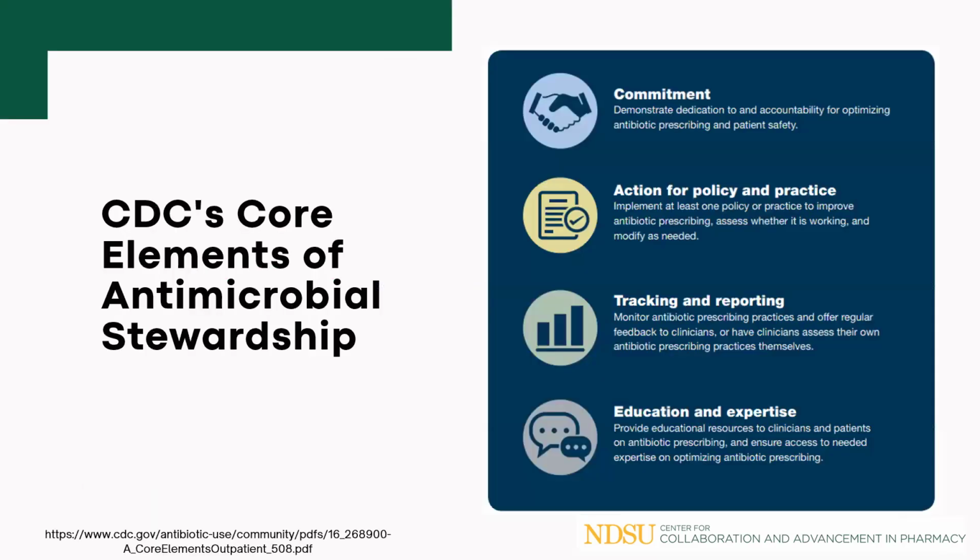So when we talked a little bit about how the CDC put out core elements of antimicrobial stewardship in 2017, when they did that, it was mostly focused on hospital stewardship. But since then, they have expanded their core elements to include low resource, rural settings, outpatient settings, ambulatory. So they have combined their 7 for hospital down to 4 for ambulatory stewardship. Now they're basically the same. They just combined a couple of the elements into 4 instead of 7.